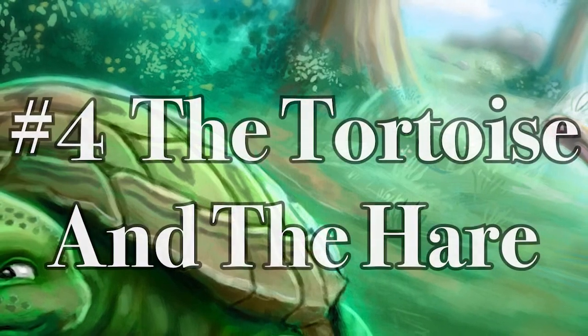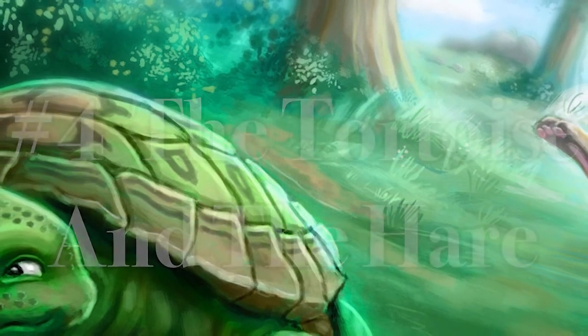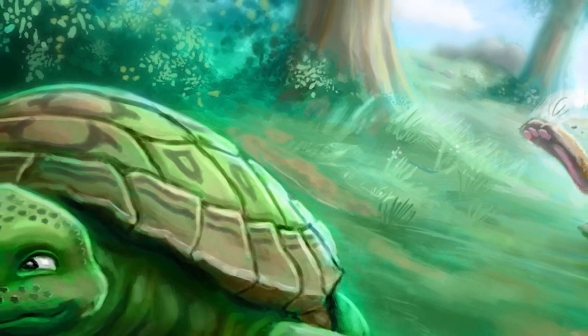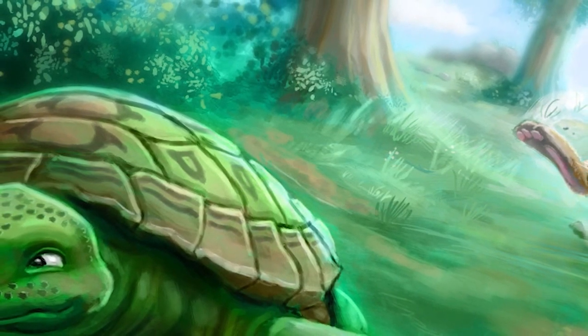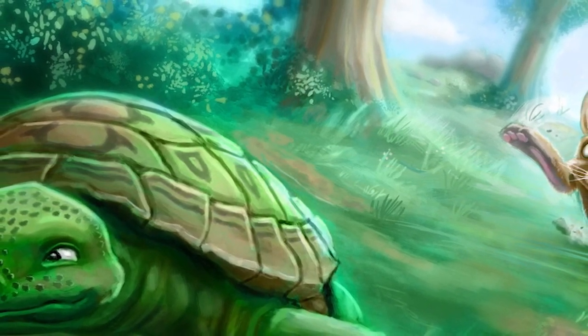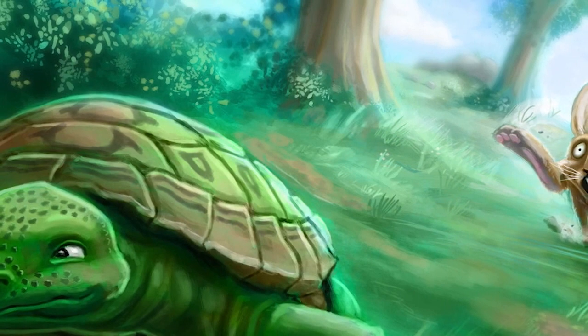Number 4. The Tortoise and the Hare. As one of the most famous stories in the world, the hare from this story easily fits the bill as a legendary rabbit. Even though rabbits and hares are two different animals. But I mean, hey, a hare looks like a rabbit to me, so I'm gonna count it.